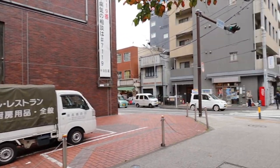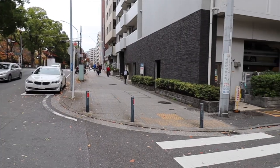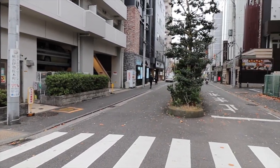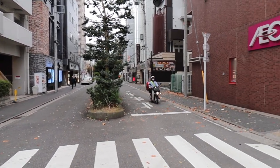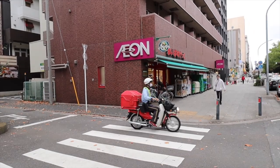You'll want to keep going across this street here. Once you've approached the next intersection, or the next block, you'll notice that there are two roads here with plants dividing it down the middle. On the very corner of the building here is an Aeon grocery store.